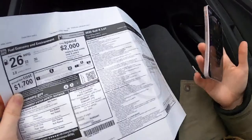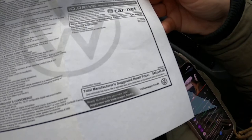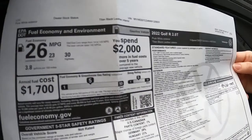We don't have many options on Golf Rs. You pretty much just get to choose the transmission and the color. Price? They're pretty much all going to cost about $45.5 out the door. We did get 31 miles per gallon on our highway fuel economy test. That's pretty good. Yeah. Cool.